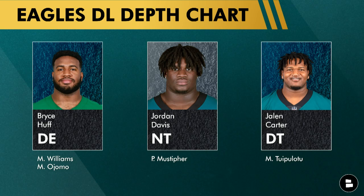I also know that Jordan Davis going to be a nose tackle. PJ Mustipher, the Penn Stater, UDFA, who the Eagles signed this week, going to be a backup nose tackle. What does defensive end look like? What does edge rusher look like? Outside linebackers. Jalen Carter going to be an end on a 3-4 front. He did a little bit of that at Georgia. Milton Williams, Moro Ujoma, where do they factor in behind Jordan Davis or Jalen Carter?